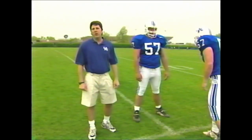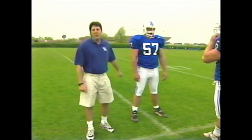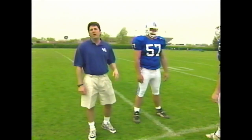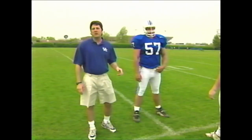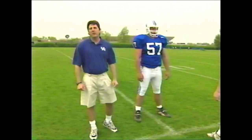Okay, a drill that we do with our offensive linemen is we'll put them on a stripe and have them pass protect each other down the stripe. Once again, we're looking for head back, hands up, get depth, stay square, and they work their full set. And we'll leave them working pass protection for several seconds, longer than it would be in a game, to continue to work on the skill.